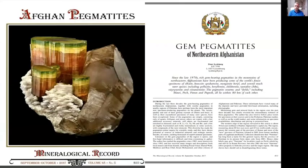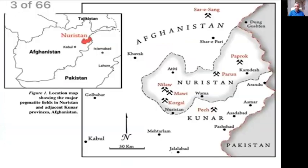So gemologists should also look for mineralogical journals. There are many: Lapis, Extra Lapis, Le Règne Minéral, the French one, and it doesn't really matter if you can read the language. You will learn the language and you can look at the images and learn a lot. Rivista Mineralogica Italiana. So here is northeastern Afghanistan, Nuristan. I marked some of the pegmatite districts on the map.